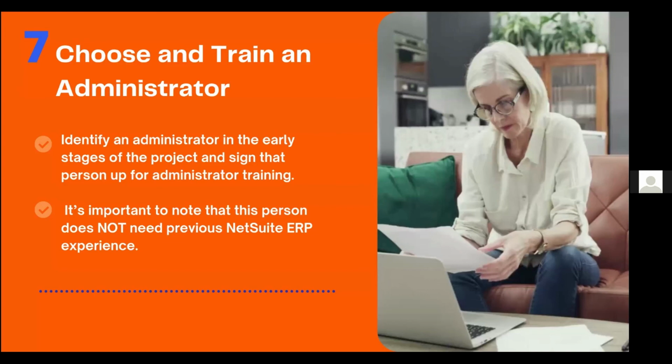An extremely important step is to choose and train an administrator. Now, an administrator for NetSuite or a similar system, especially in today's day and age, doesn't necessarily need to be someone that has any IT experience or expertise. They don't need to know exactly how NetSuite is programmed or how the application is served. A good administrator is somebody that can see the business across the business and work with internal stakeholders to drive internal projects so that your ERP supports the growth of your company.